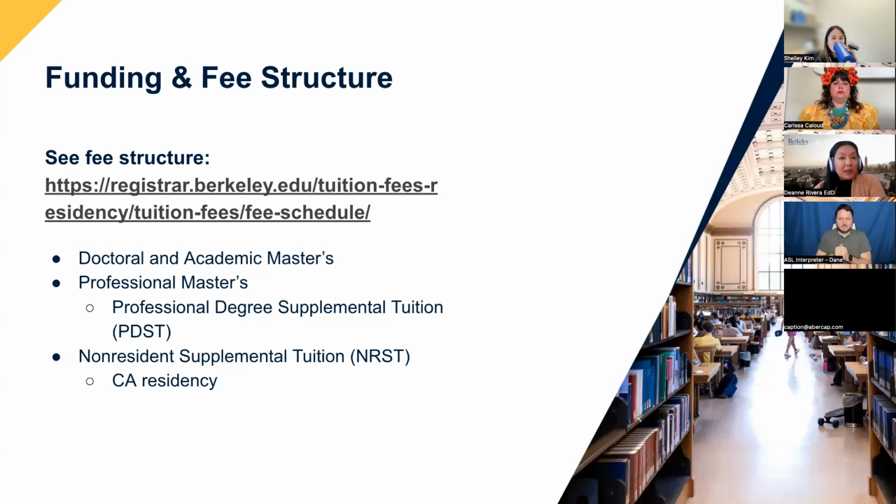If you're not a California resident, you may be assessed a non-resident fee. And then we can get into more how those fees can change once you are here a little longer. But just to give you a quick overview, everybody's fee structure may be different. So I want you all to keep that in mind as we go through the rest of this presentation.